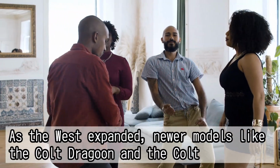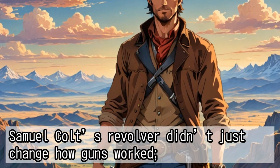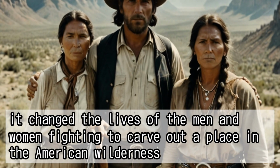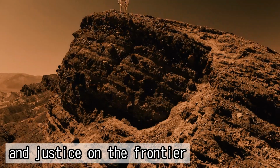As the West expanded, newer models like the Colt Dragoon and the Colt Peacemaker became legends in their own right. Samuel Colt's revolver didn't just change how guns worked, it changed the lives of the men and women fighting to carve out a place in the American wilderness. Let's dive deeper into how this revolver became a symbol of freedom and justice on the frontier.